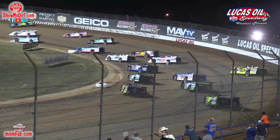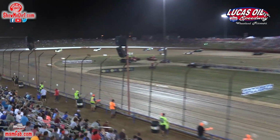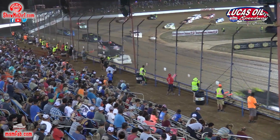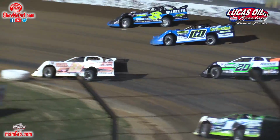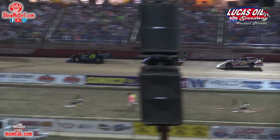Strickler and Stovall trying to make that top work here tonight at Lucas Oil Speedway. Long race here, 100 laps. We've seen so many good ones here over the years. Coming down inside at least 5-10 laps to go. Right now, Stovall, Kyle Strickler, first time here, putting on a show tonight.